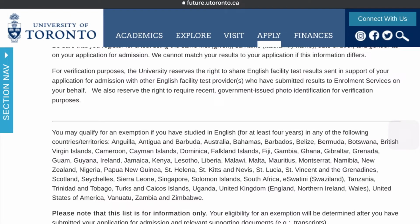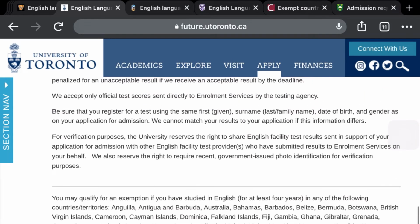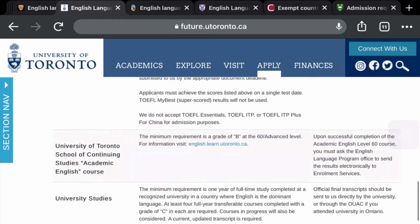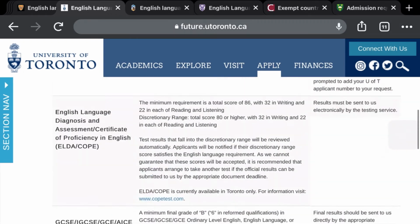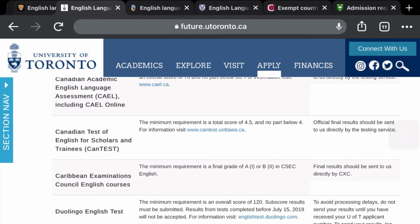You can see we got Tanzania, the Gambia, Ghana, Seychelles, Zambia, Zimbabwe, Cameroon, you see over there, Botswana, and much more, Grenada, and much more. So you are exempted. Now you can join. Farewell to Toronto University.